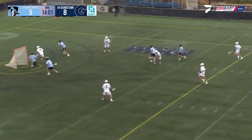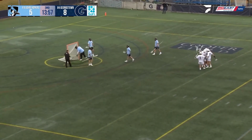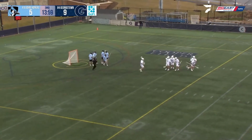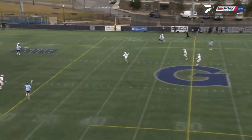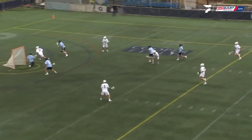Great job by Bowen right here. Here comes again, and a goal from Jack Leary. 9-5 Georgetown. Here's a timeout. As a coach, you get 2 quick goals in the second half like that, you might go ahead and hit the timeout, and here it is, Coach Milliman with the timeout. Great play by Bowen. What a feed right on the stick of Leary.